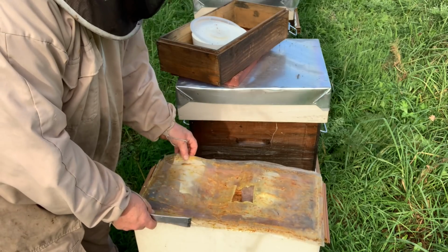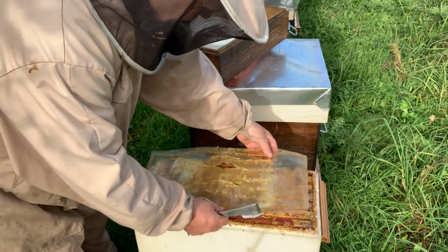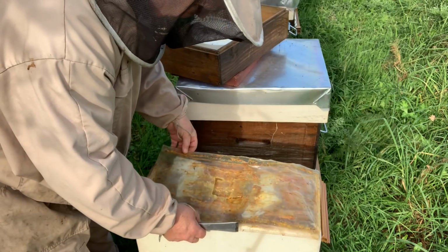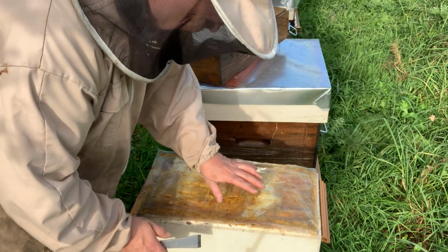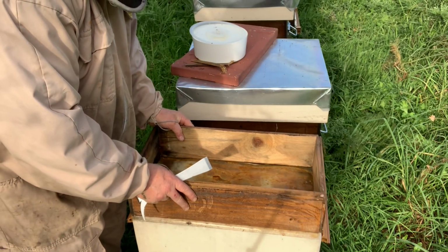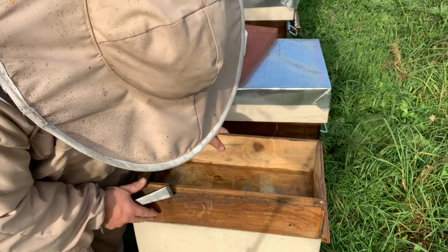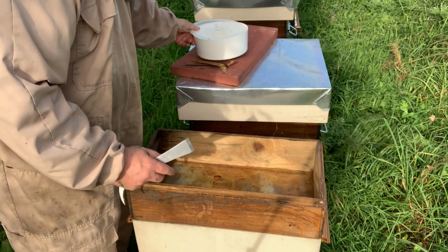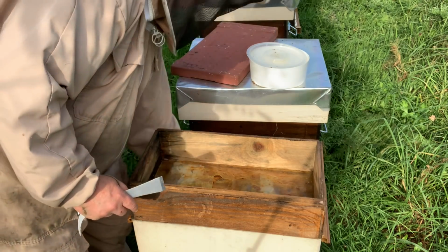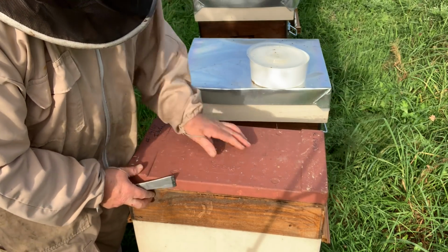I'm going to leave this on like that, close this up so that I can come back in a few days. I'll leave the feeder off now, come back in a few days and take this all off, take this extension off that we leave on, and then we'll be done for the year. So that is, as far as I'm concerned, completely ready for the winter.